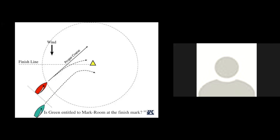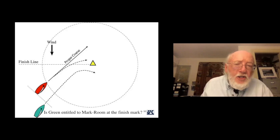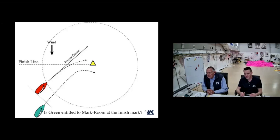But at the finish line, there's no zone. Who told you that? The mark has a zone. Once they enter the zone, green is not entitled to mark room. Claiming mark room only applies to the mark? Right. And the mark at the end of the finish line is not considered a mark; it's considered a finish line buoy, as opposed to a finish line mark, is how they define it. Absolutely.